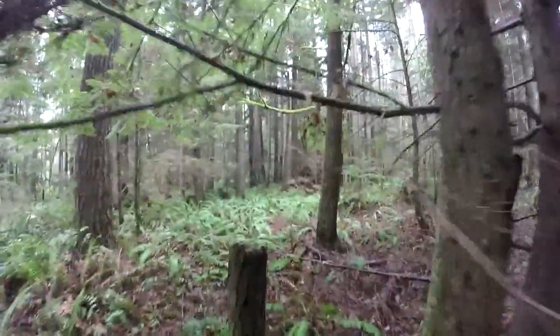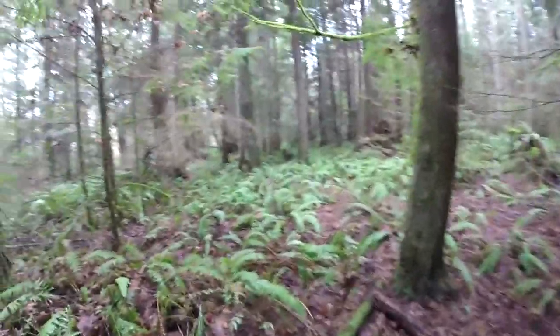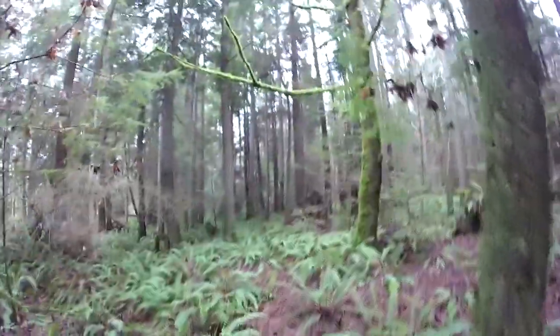Trees here, some freaking place. I don't want to get turned around in here. See, the deer aren't scared of me. They know who I am. They know I'm going to shoot them. Another maple.